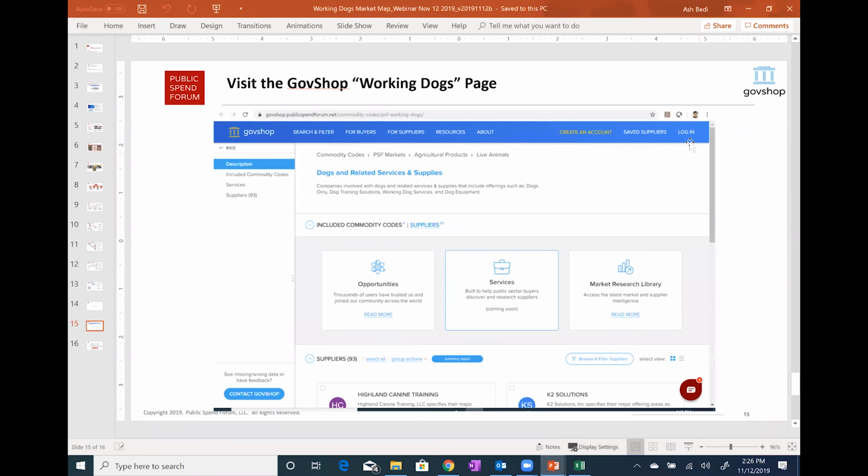Ideally, you would create a login. By the way, without creating a login, any search you do will limit the search results to, I think, 5 suppliers or so, roughly. If you do create a login, which again is free, you can save your searches, generate reports based on whatever listing of suppliers match your search results, and share your saved supplier lists as well. So there's lots of things you can do if you create a login. I would encourage you all to go to GovShop, create a login, and of course, visit the GovShop Working Dogs main page as well.